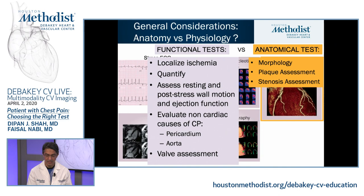Depending on the techniques that are available at your institution, you may not necessarily be able to assess the hemodynamic consequence of the stenosis you are seeing with anatomical tests. With functional tests, you get a different group of information. With functional tests, remember, we're detecting ischemia. So these tests are very good at localizing ischemia, quantifying the severity of the ischemia, and telling you the function of the heart both at rest and post-stress.